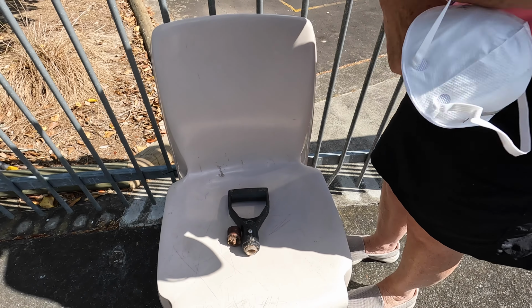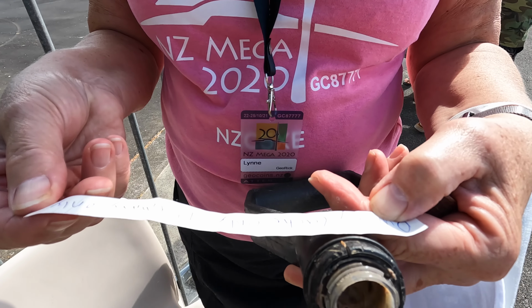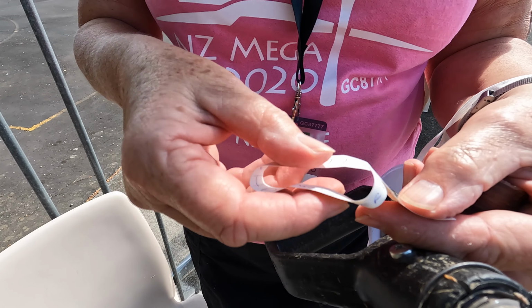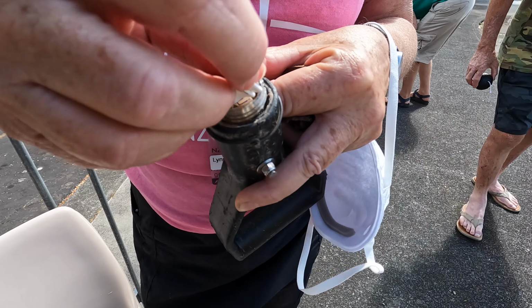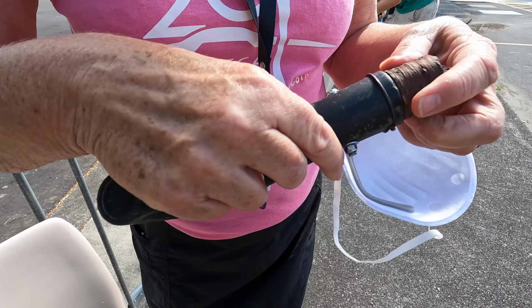It wasn't going to be that simple. Okay. Dummy cache only. Dummy cache. Look elsewhere. Okay, we'll keep looking. Oh, G2 originally. Yeah, difficult. Have you got it? No. We can't work it out.